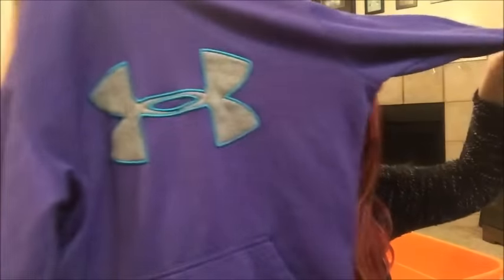Right, $40 jacket. I got an Under Armour sweatshirt. There we go. This should sell for about $25. Just more sportswear. Nothing crazy. I really like this one. Adidas stuff is back in, guys. It is back in. It is selling.